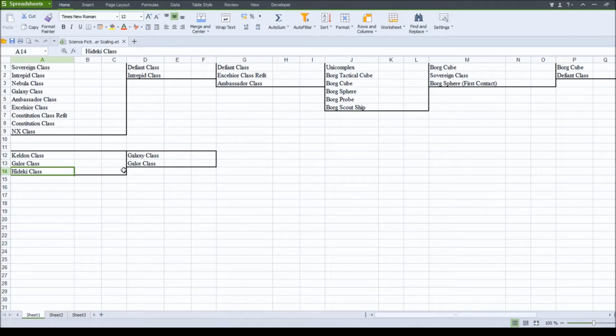I'm not going to scale that, but from what we see on screen and from other canon material, I'm pretty sure it's fair to say that the Galaxy class is definitely more powerful than the Galor class. The Galor class is pretty powerful. It can probably hold its own against some of the other ships on here. It's just not as good as the Galaxy. And we see that theme throughout encounters with the Cardassians, where the Federation likes to hide its technology from the Cardassians because the Federation's technology is slightly more advanced in some respects.